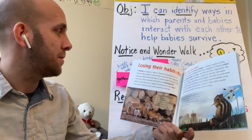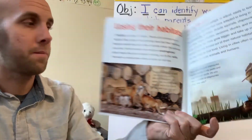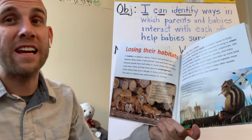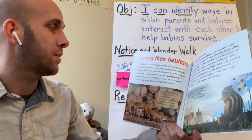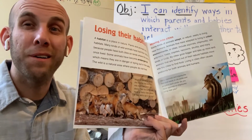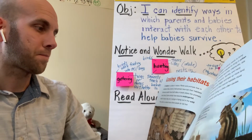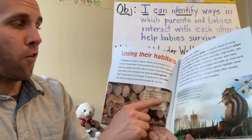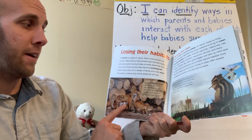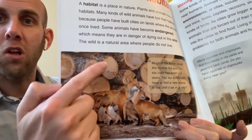We just talked about that, didn't we? Some animals have become endangered because of this, which means they are in danger of dying out in the wild. And the wild is a natural area where people do not live, like the woods or the forest, where we don't really have cabins and houses. So this says, much of the forest where this mother fox and her kits lived have been cut down, as you can see by the logs behind them.